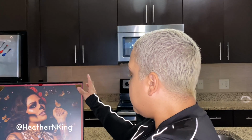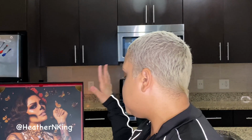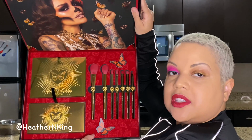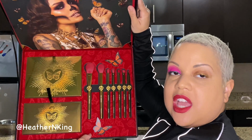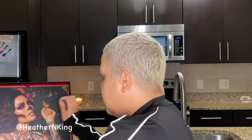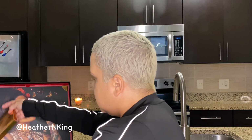So got the gorgeous artwork there, gorgeous artwork here. I love that this stays up so nicely. This is really beautifully designed. I'm going to show you the inside one more time. We've got the pressed pigment palette, we've got the blush palette, and we've got 7 eye and face brushes, all keeping in theme with the Amor y Mariposas collection.